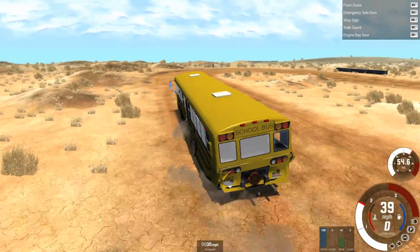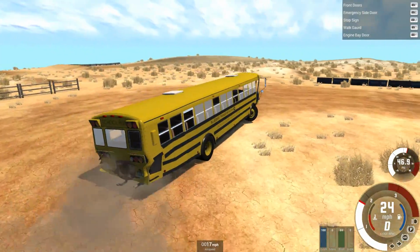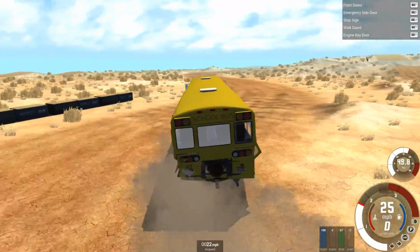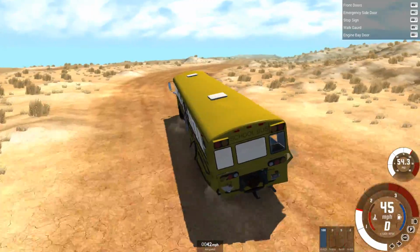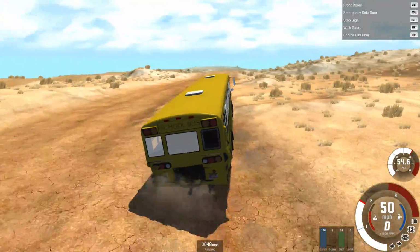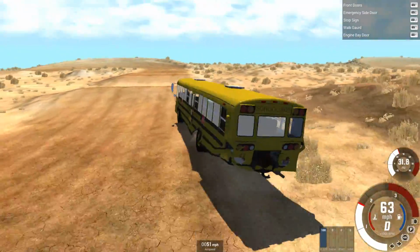It's bouncing and wobbling, and now I think the rear left's gone. I don't know if it's the bodywork or the chassis, something is at an all twisted and wonky angle. This is not the angle a bus is supposed to be at. I would not want to be a passenger on this bus at all. This would be terrifying. And we're going to go through the air.